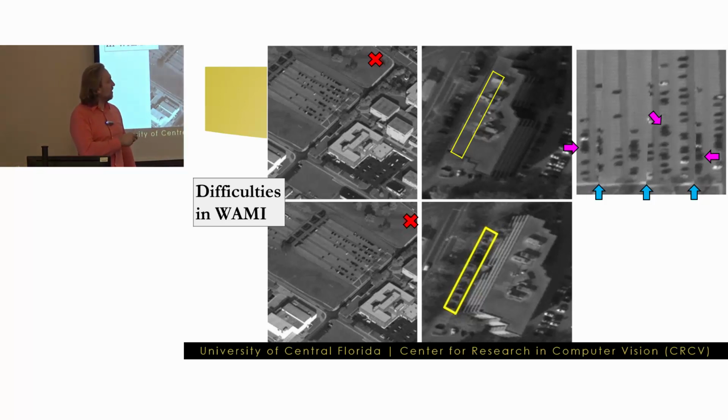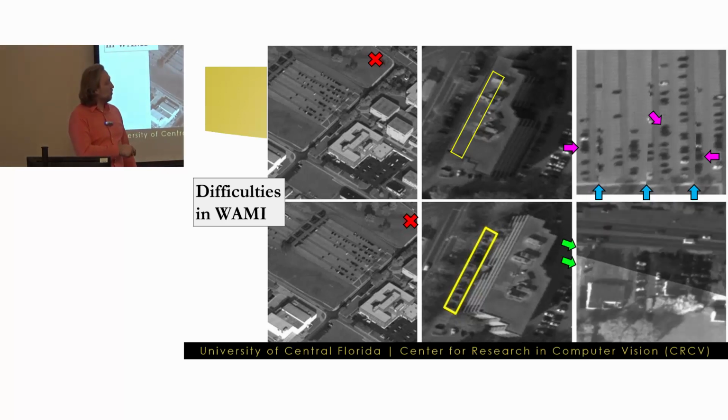Other difficulties are things like mosaic seams, blurred and unclear object boundaries, and dramatic differences in camera gain, which cause dramatic illumination differences. Illumination differences really cause a problem when you start talking about things like frame differencing or background subtraction, where a constant global illumination is really needed to give you consistent pixel intensities across time.